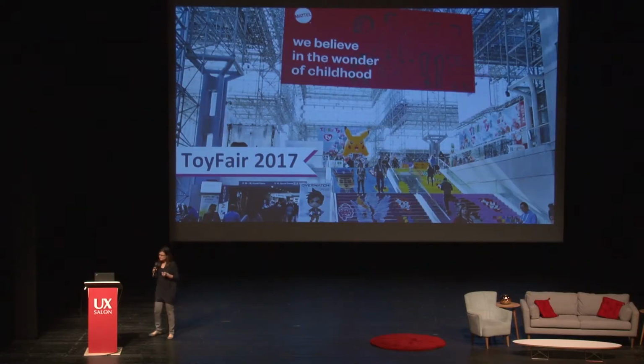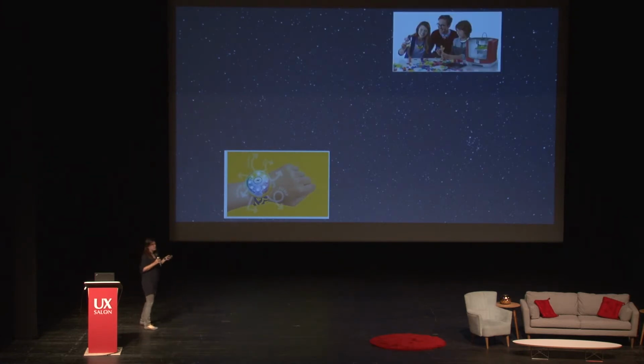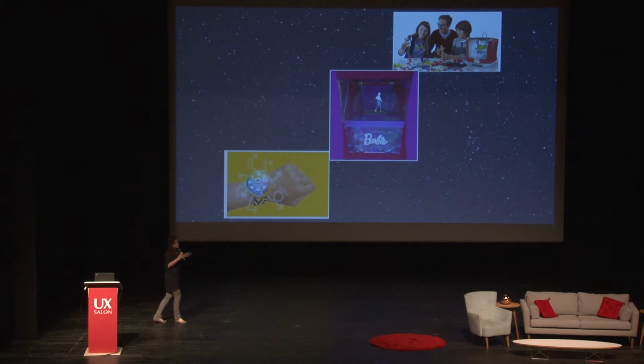And they have everything from blocks and dolls to hoverboards. So it's awesome, but completely overwhelming. And one of the biggest trends in the past few years at Toy Fair was tech toys. Okay, adding technology to anything you can imagine. So wearables, 3D printing for kids, hologram Barbie, that's a real thing coming out this summer.